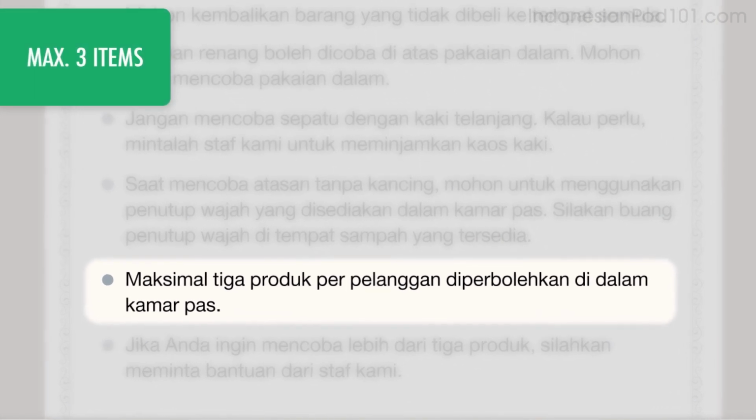The notice says that a maximum of 3 items per customer are permitted inside the fitting room. Maksimal 3 produk per pelanggan diperbolehkan di dalam kamar pas.